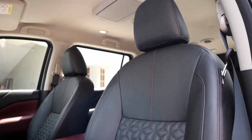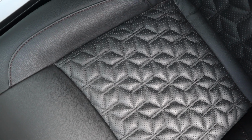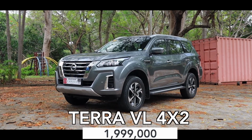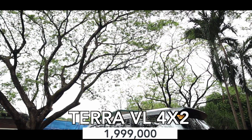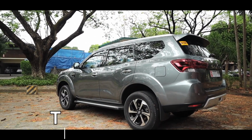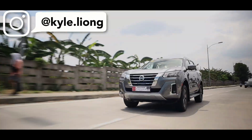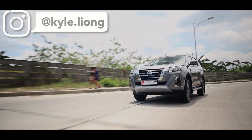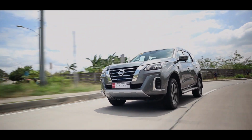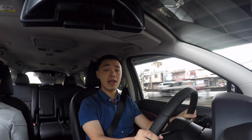They really do spread your weight all around, so that way you won't get any butt pains or back pains. At 1.999 million pesos, or let's just say it's 2 million pesos, the value proposition of this car is absolutely great. If you're considering one of these cars, then head on over to your nearest Nissan dealership and pick one up for yourselves, and I can assure you that you will be incredibly happy with all the features and the riding comfort that the Nissan Terra VL 4x2 can provide you.